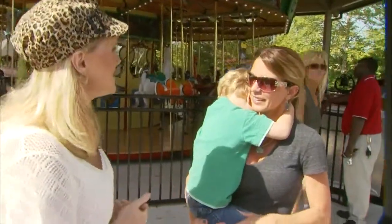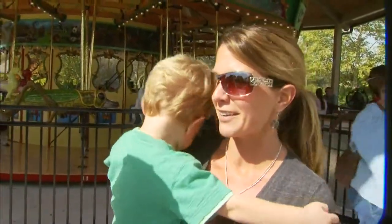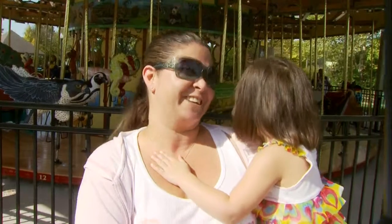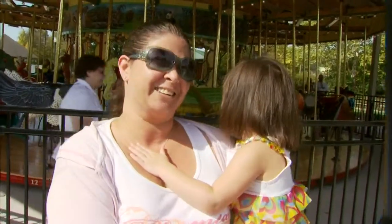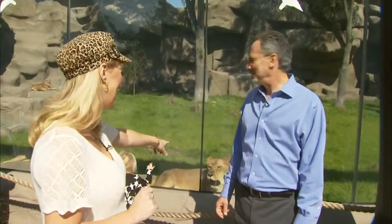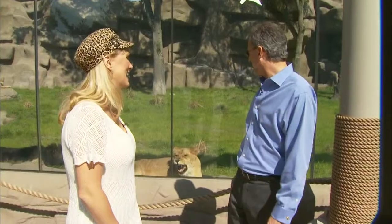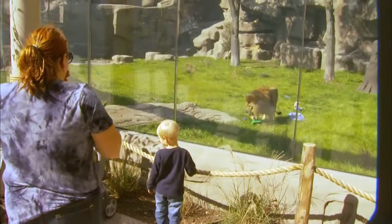So what did you guys think about the new carousel ride? It was wonderful. It's absolutely fantastic to see it here at the Detroit Zoo. We loved it. The girls had a really good time and a lot of different animals to choose from. The new lion exhibit, you can get really close. Oh my goodness, yes. She's not necessarily happy about that. They're getting used to being so close to people.